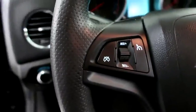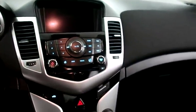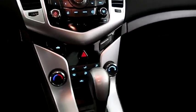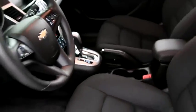Inside you have Cruze audio and Bluetooth controls, full touchscreen that includes your stereo and your CD player. Climate control and your automatic transmission is here.